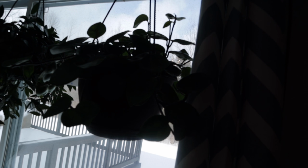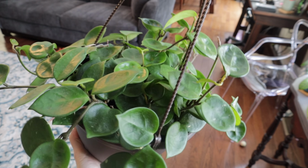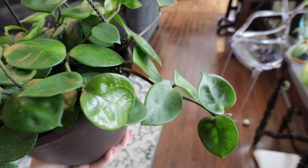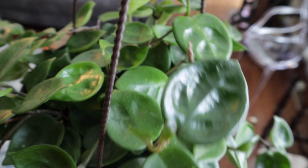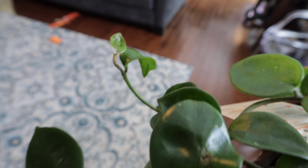Another spoiler alert for you guys, but I did get myself a giant pot of Chelsea. I'm so excited, and it's been growing. There's a ton of new growth. It doesn't stop, keeps on going.